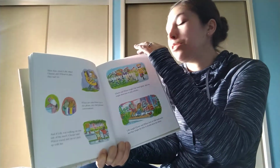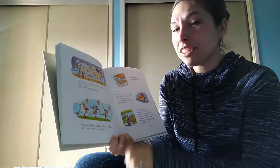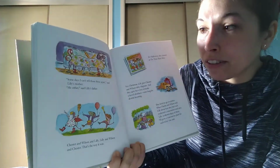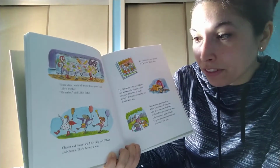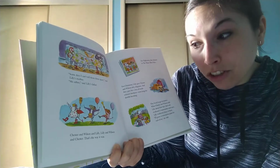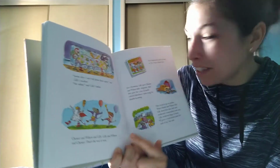If you double knot your shoes, you don't have to tie them again so soon. That's a good idea. Some days, I can't tell those three apart, said Lily's mother. Me either, said Lily's father. Chester and Wilson and Lily. Lily and Wilson and Chester. That's the way it was.